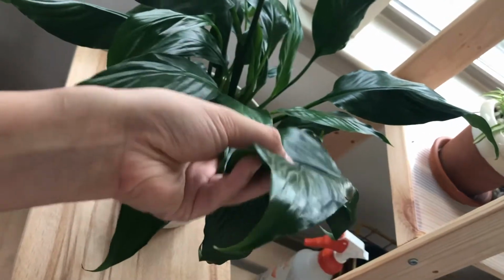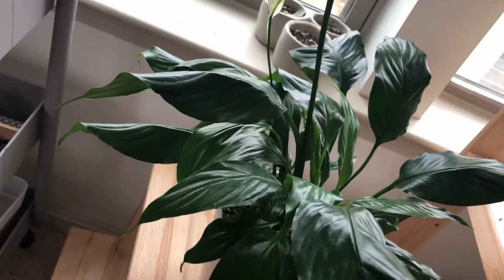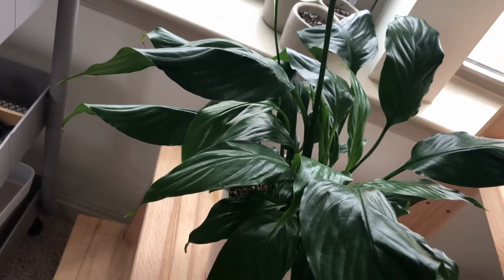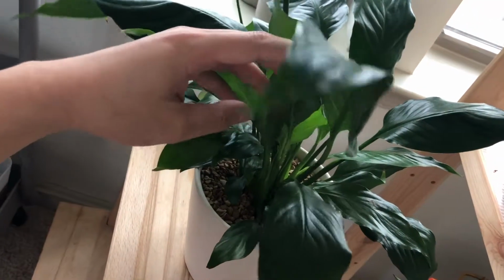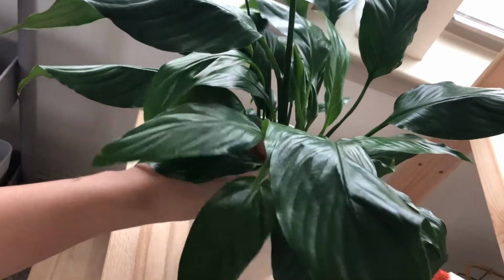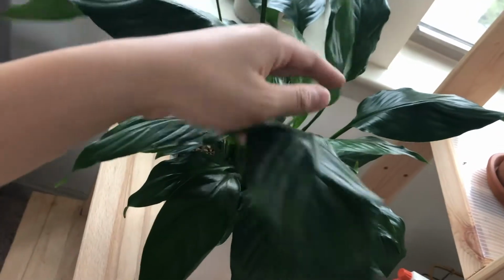My thing with peace lily is that I really like those big peace lilies. I don't like tiny ones. I think tiny peace lilies are not as cool. But I recently just learned that there are different cultivars, and this kind is probably just gonna go this big and won't get any bigger, but it grows like weed.